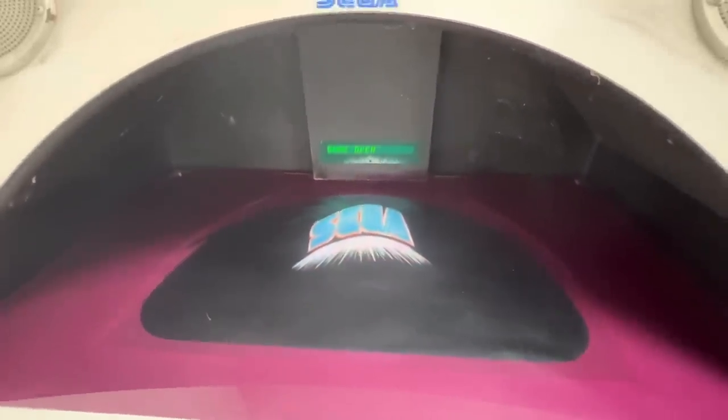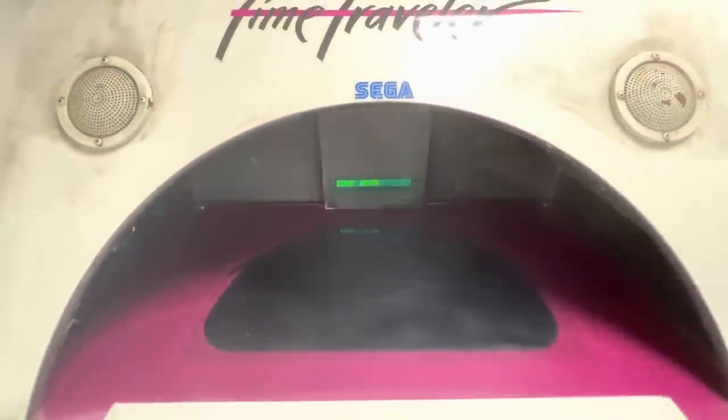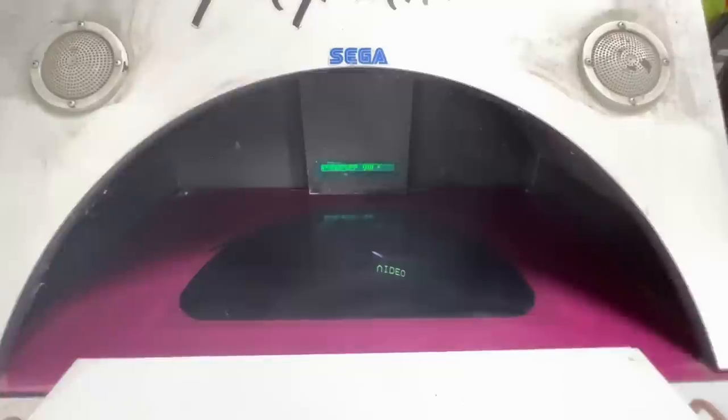Now, this is a game I was really excited about playing, so I've seen pictures of this and always wondered how it worked. It's Time Traveller, and it's a Laserdisc interactive movie game. It was actually designed by the Dragon's Lair creator, Rick Dyer, and released in 1991 by Sega.